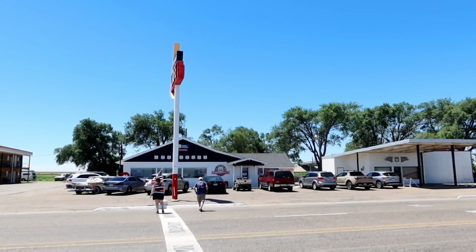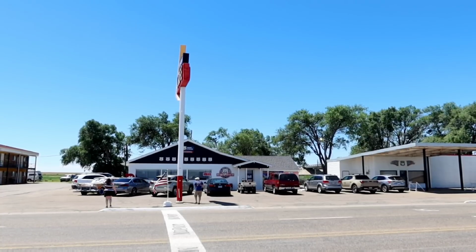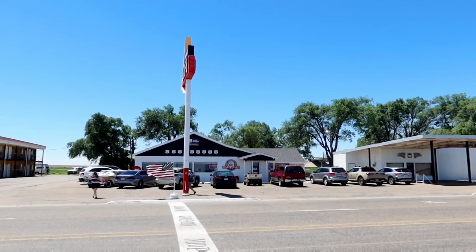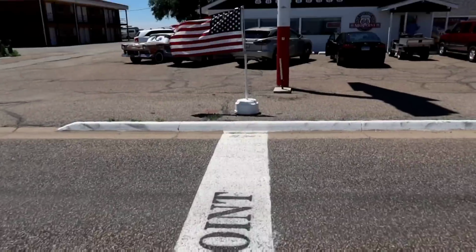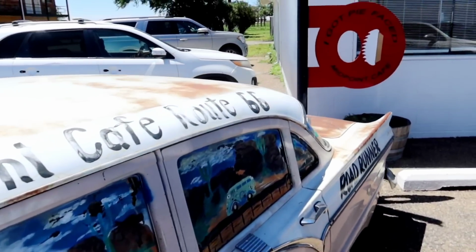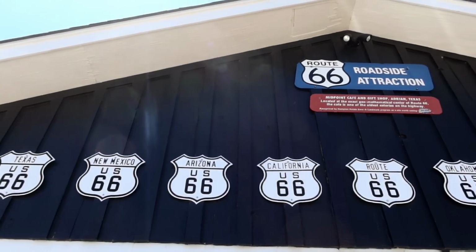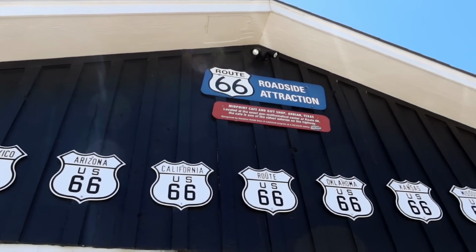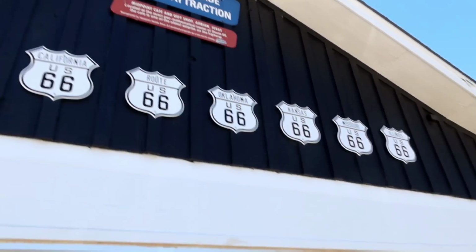We made it halfway! The Midpoint Cafe is kind of a big deal because this is another one of the inspirations from Cars, from this diner. We're walking the midpoint. And look, you can put your face in there. I got pie-faced at the midpoint. It says located at the exact geomathematical center of Route 66, one of the earliest eateries on the highway.